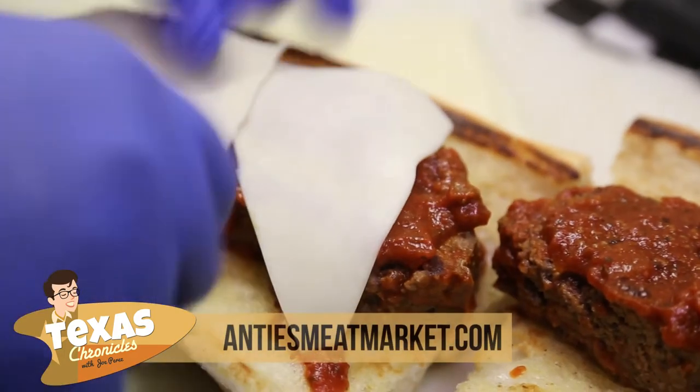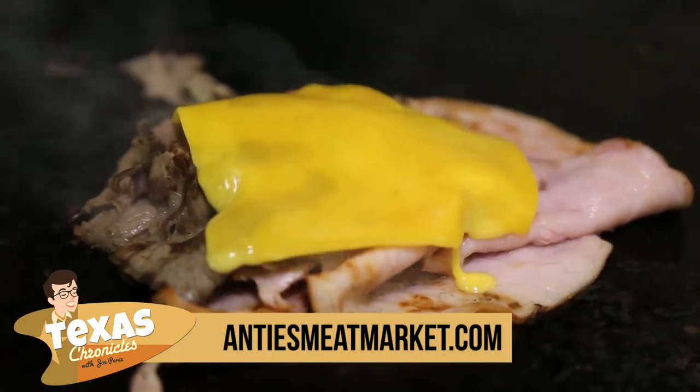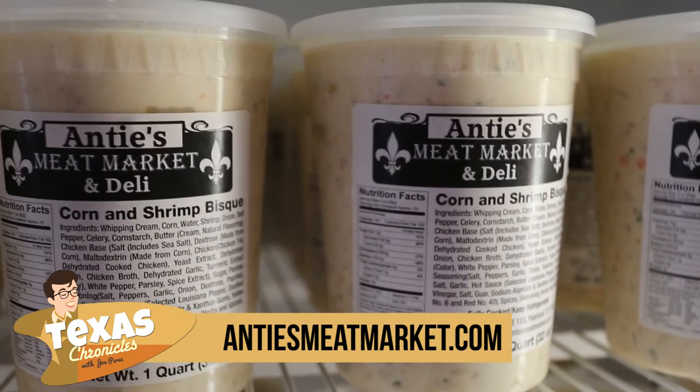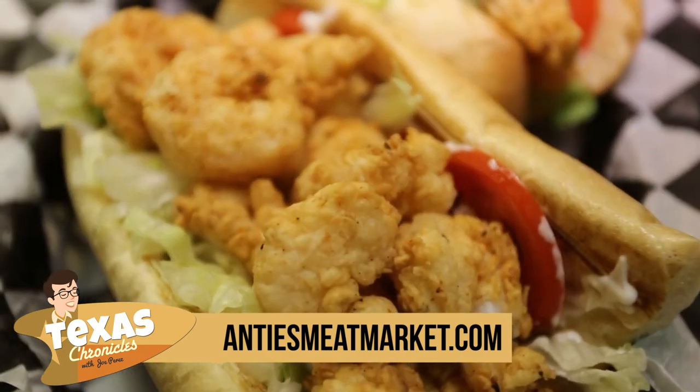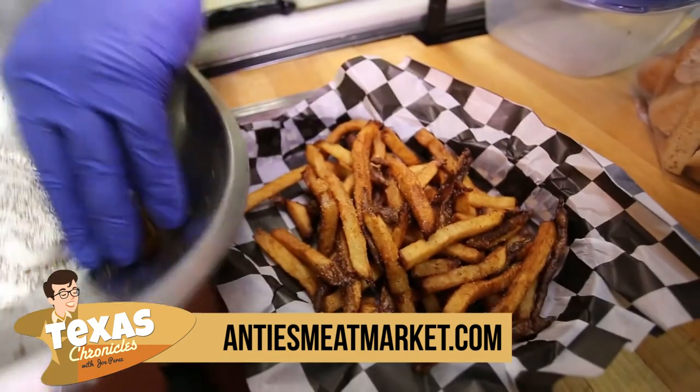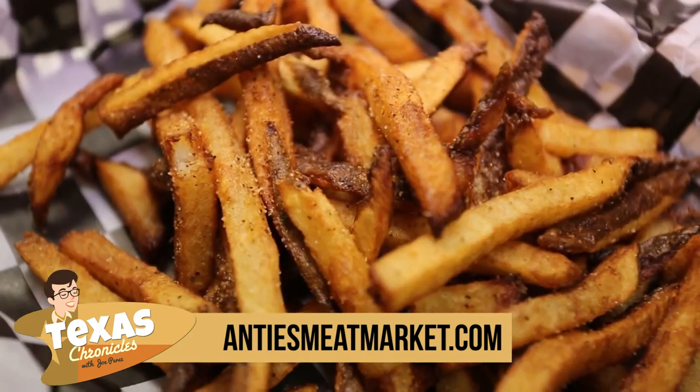From delicious meatloaf and deli sandwiches to homemade gumbo and choice great steaks to corn and shrimp bisque, there are so many Louisiana staples to choose from. The next time you're in Pearland, a stop by Auntie's Meat Market and Deli is a must.